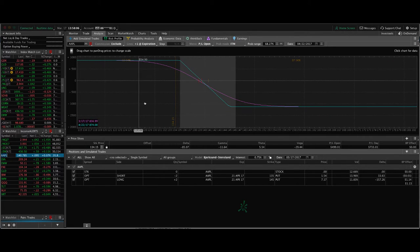Apple, just pretty fairly centered here, down a little bit on that rolled debit spread. So we're still looking for a down move in Apple, so we'll continue to hold that one. I mentioned DIA, EWW, FXE. That was a closing trade we took off. We don't have a current position in FXE.